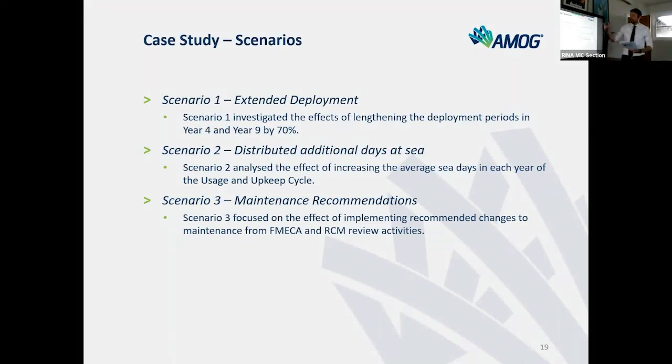Scenario 1 is all about extended deployments. This came from the CMR, and he wanted to know what's the additional risk to personnel he's exposing them to by operating the vessel for longer. And he also, of course, wanted to understand if it would reduce the overall capability across the life cycle.